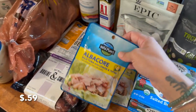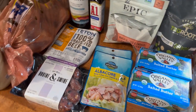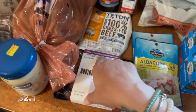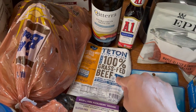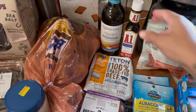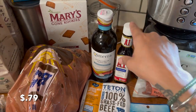I thought they would be a really great thing to put in our 72-hour emergency kits. I got the bovine and swine, the gluten-free bison and pork huckleberry sausage, and we got some grass-fed 100% uncured hot dogs. They were a really great price, and we get these a lot at the actual grocery store. This one was my husband's pick.